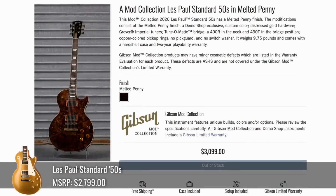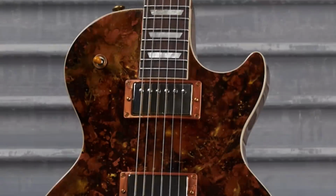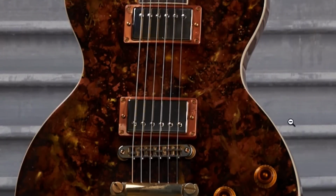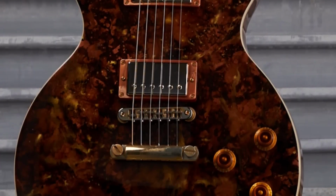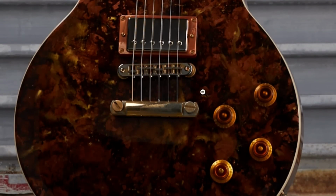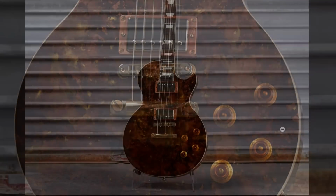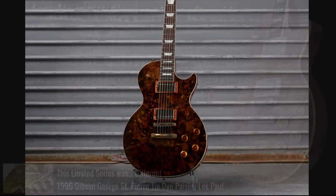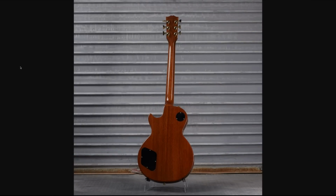Next up is a tasty 50s Standard in Melted Penny. This vaguely reminds me of their cosmic paint jobs, but this time it's more copper in color. So it's like melted splatter paint, copper stuff going on, aged gold hardware, ambered out knobs. It's pretty nice. It also reminds me of some of the Georges St. Pierre guitars that we talked about in this episode, but sadly no melted swirl finish on the neck and back.